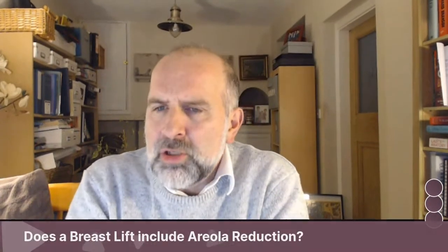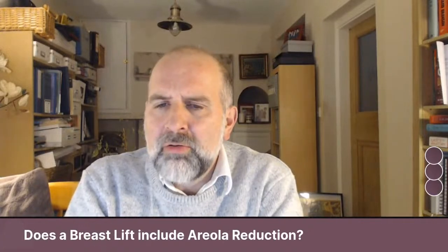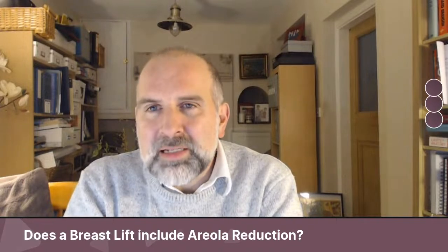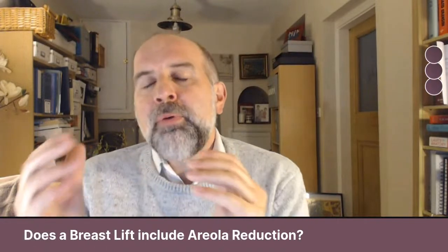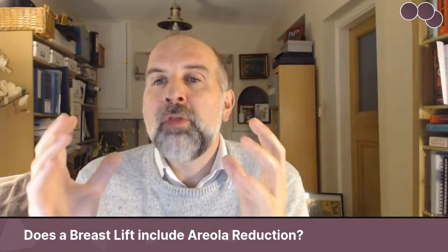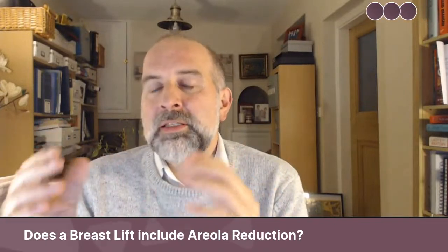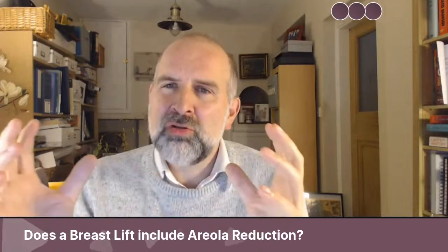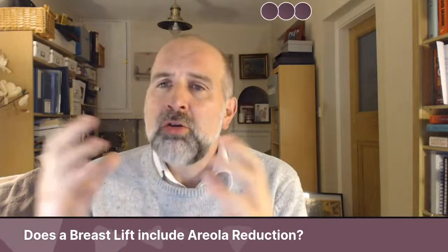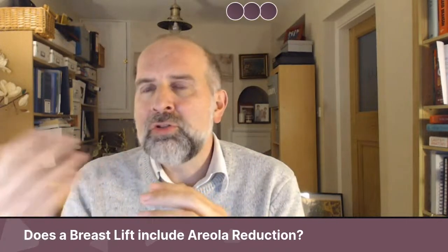I think this one catches a lot of people out. Does a breast lift include an areola reduction? The answer is yes. So a breast lift and a breast reduction, both of those operations involve reducing the skin envelope of the breast. That's where the lift comes in. When you do a lift, you're just reducing the skin envelope of the breast, so you're keeping the volume the same. When you're doing a reduction, you're reducing the skin envelope of the breast and you're reducing some volume.